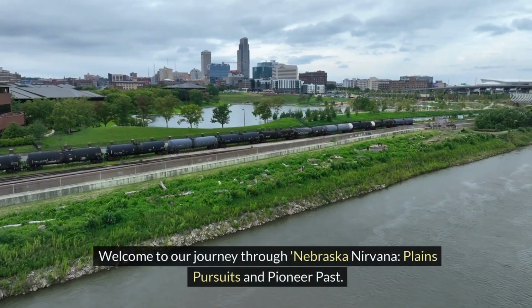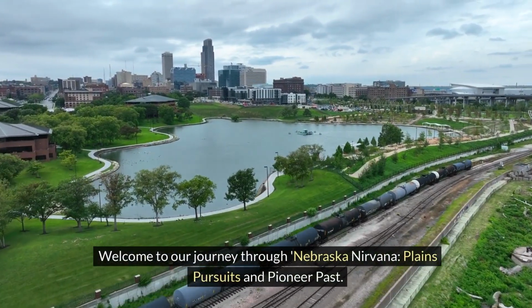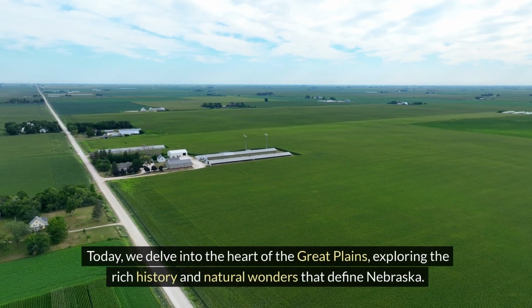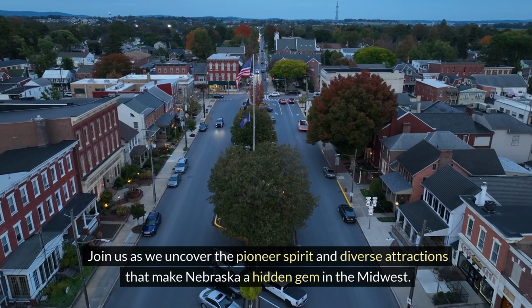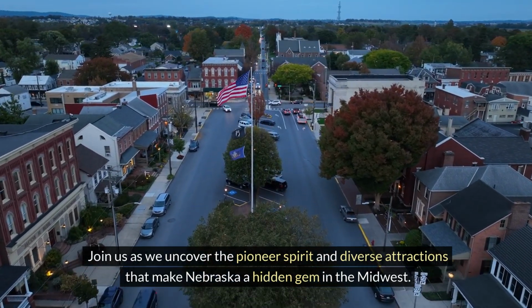Welcome to our journey through Nebraska Nirvana, Plains Pursuits and Pioneer Past. Today, we delve into the heart of the Great Plains, exploring the rich history and natural wonders that define Nebraska. Join us as we uncover the pioneer spirit and diverse attractions that make Nebraska a hidden gem in the Midwest.